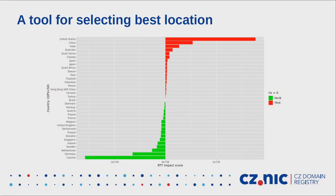Here is an example. On the bottom of this picture, we can see a big green bar, which is Czech Republic. It means that the RTT impact score in Czech Republic is way below zero. It's very low, which is good, because that means that the traffic from Czech Republic has a positive influence on the traffic. It makes the RTT for .cz better.